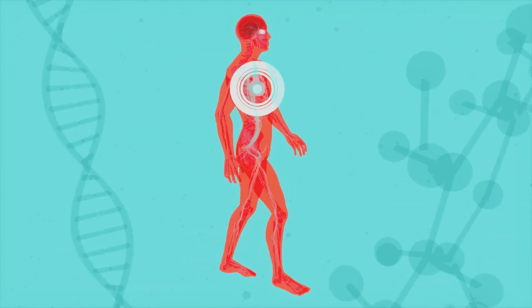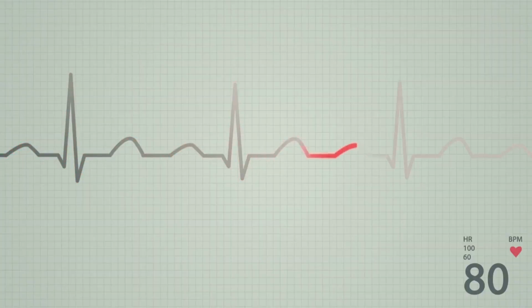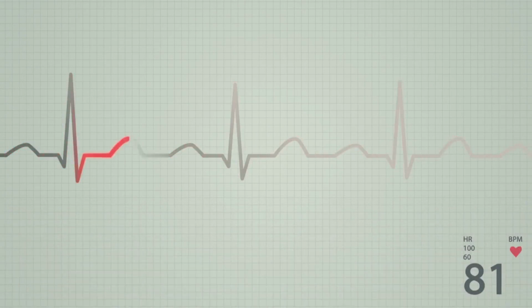The increased workload on the heart can lead to left ventricular hypertrophy and a shift in the pressure-volume curve to the left. Understanding these concepts can provide valuable insights into the diagnosis and treatment of aortic stenosis.